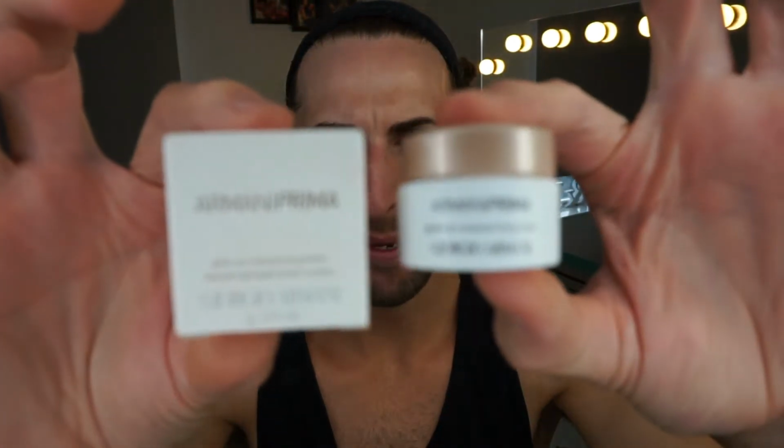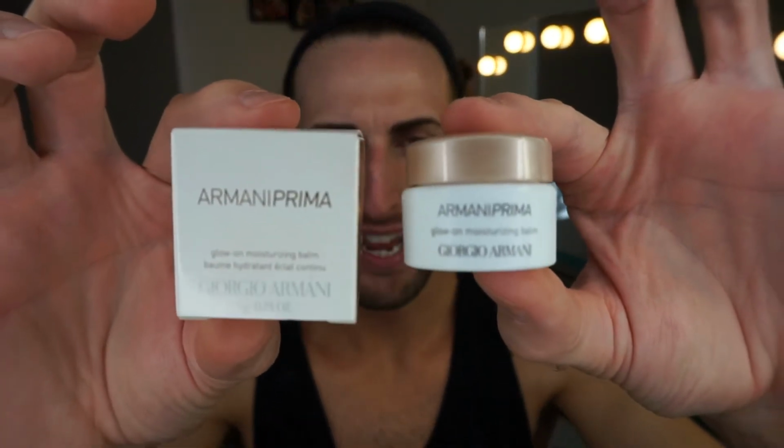So I've cleansed my skin and I'm just going to go straight in with a brand new product. I received a small pot of the new Armani Prima moisturising balm. Now I'm very excited to try this because a full size pot of this comes in at £62, which you all know Armani is a very luxury brand. Anyway, this range was inspired by what professional makeup artists look for from a base for the skin when they are applying makeup.